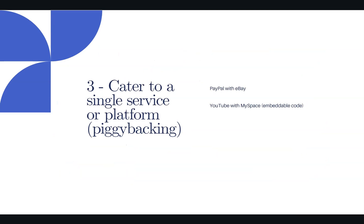Three, cater to a single service or platform. Effectively, what you're doing is piggybacking off a platform that is much bigger, has a wider reach than your product does. PayPal did this with eBay. YouTube did it with MySpace by using embeddable codes.